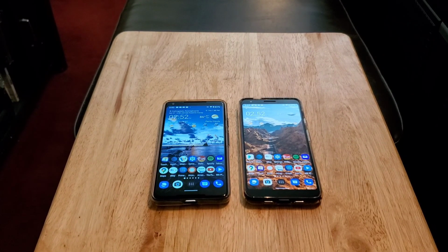So that was my quick comparison between the Google Pixel 2 XL and the Google Pixel 3 XL.